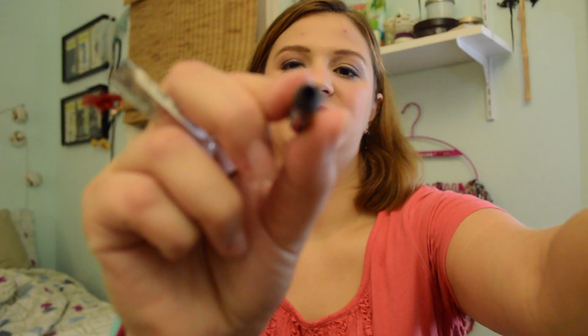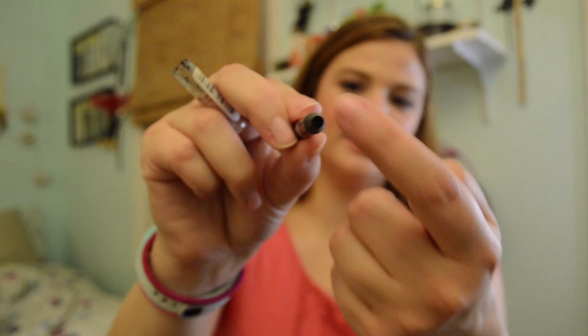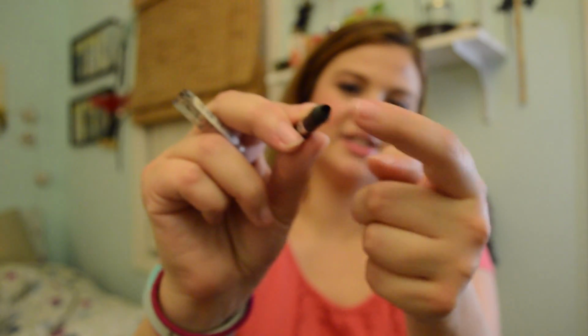Hold on. Like, there's nothing in there. It's just the wood. So I am so happy that this is done. Woohoo! The next product that I have is the Maybelline Color Tattoo in Barely Branded.